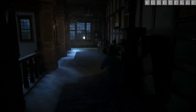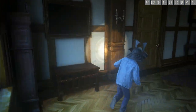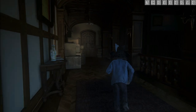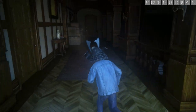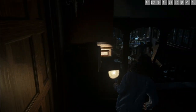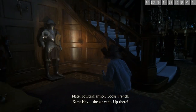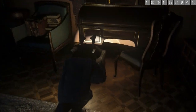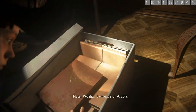It's locked. Mom's stuff might be in one of these rooms. We gotta find another way in. Jousting armor. Hey. Looks French. There. Whoa. Hornets of Arabia.